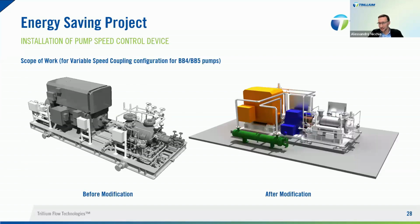So here on the right side of the picture, how it looked like. The skid after the modification has the variable speed coupling in between the pump and the motor, shown in blue. And as we were dealing with a modification of the complete skid, we also had to take care of all the ancillary equipment. In this case, for example, the heat exchanger to cool down the oil used by the fluid coupling, in green. So this is to provide, of course, to the customer a turnkey solution which is addressing all the aspects of this modification.